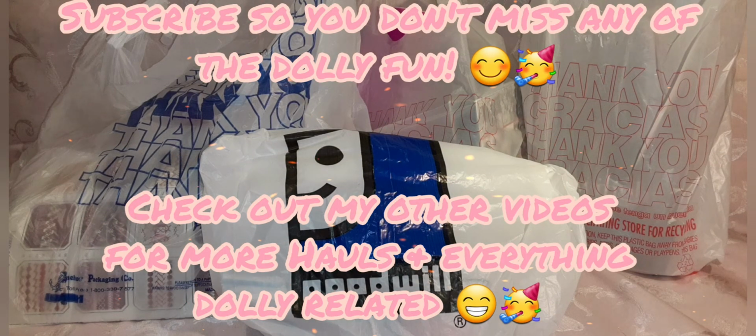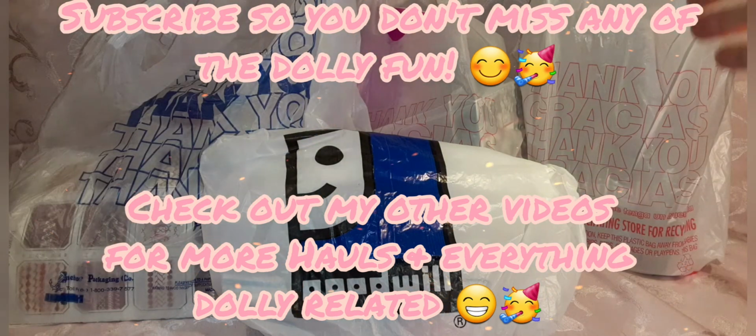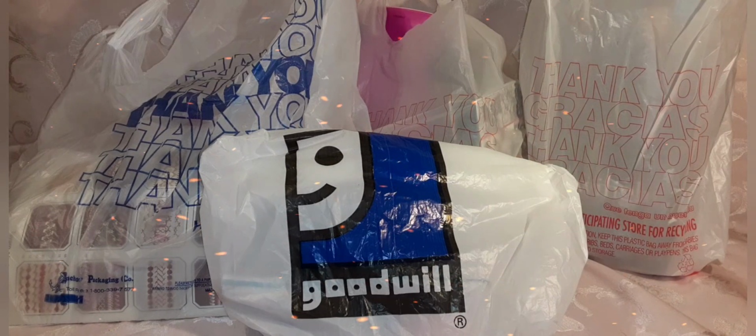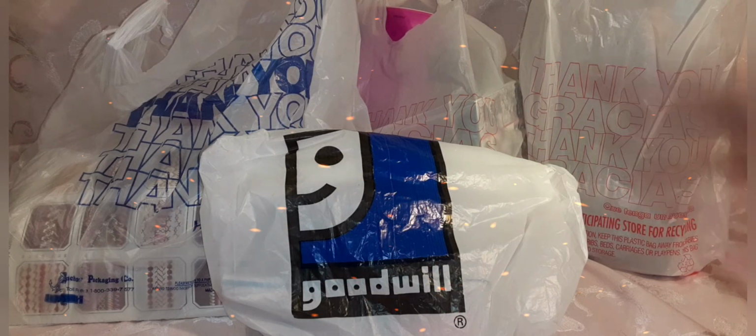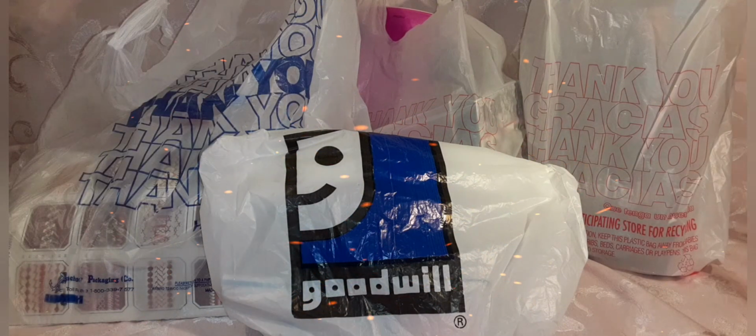Today, we have a huge thrift haul to go through. Yay! So I ended up going to, I think, three different thrift stores, and this is what we found. I'm just going to pause and move all the bags because there's so much, so it'll be a clear background, and then start showing you what I got. So hang on for that.